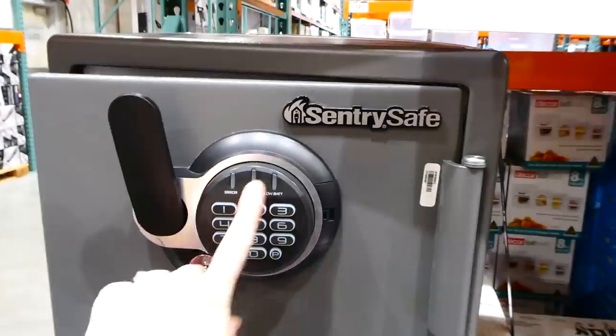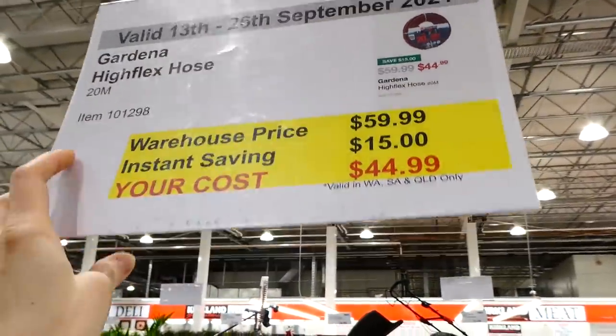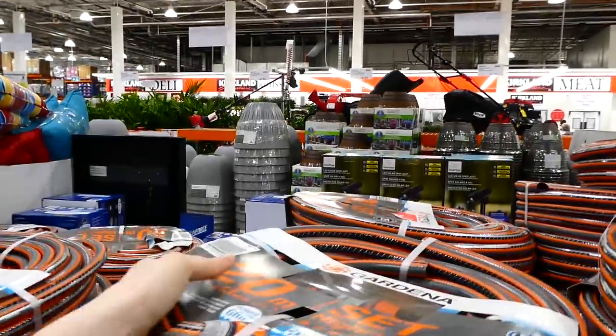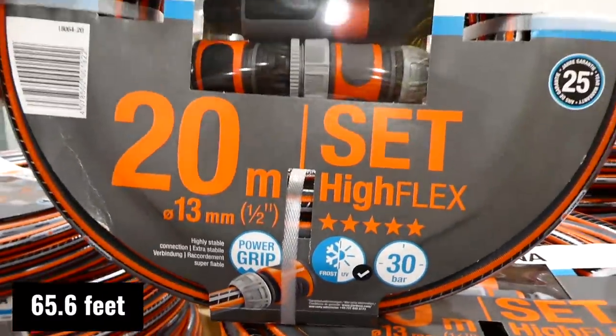But it comes with a key and then a keypad as well. Gardenia High Flex Hose is on sale. It's $15 down to, sorry, there's a fan right here, down to $45. It is a 20 meter hose. It's got frost and UV protection.